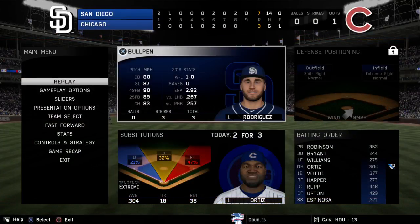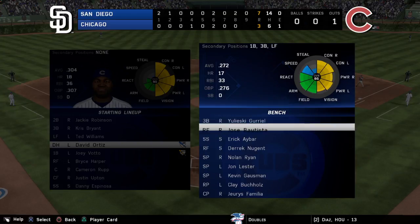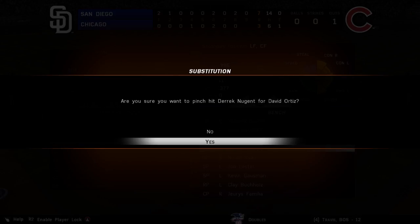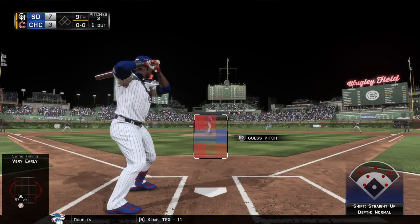David Ortiz will stand in, needing to do something here to get on base as they're down to their final 2 outs. Derek Nugent will move into the on-deck circle now to try to get something started here with 1 gone in the inning. Nugent.